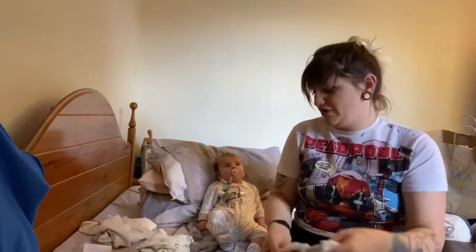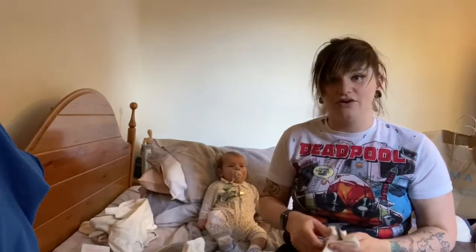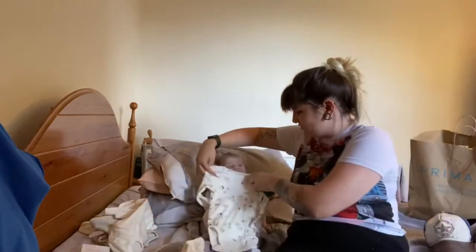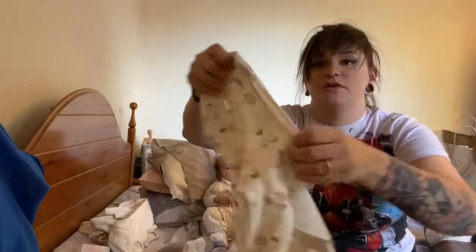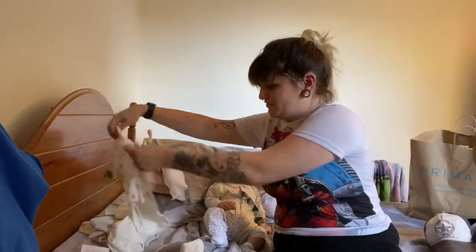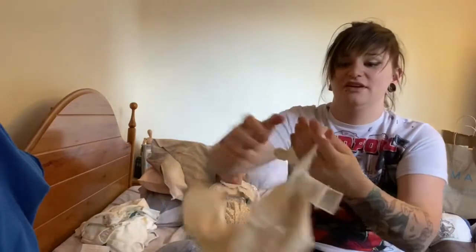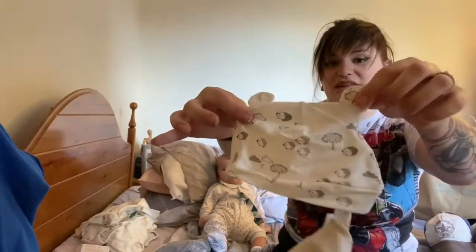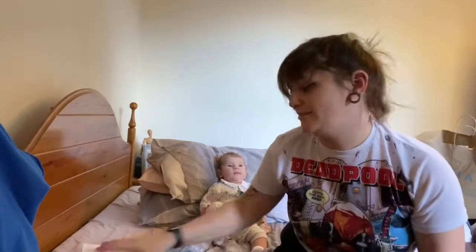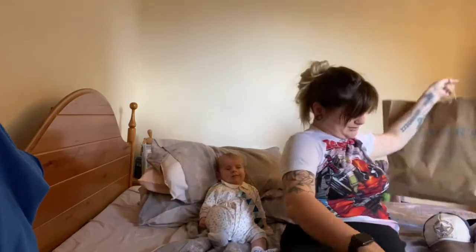So we've got stripy, and then we got this beautiful hedgehog set. This is really lovely. It came with a long sleeve top because it's getting close to winter, some little joggers, and this adorable little hat. That, with the 10% off that you get for signing up, came to 22 quid. Not bad. Here comes the biggie.